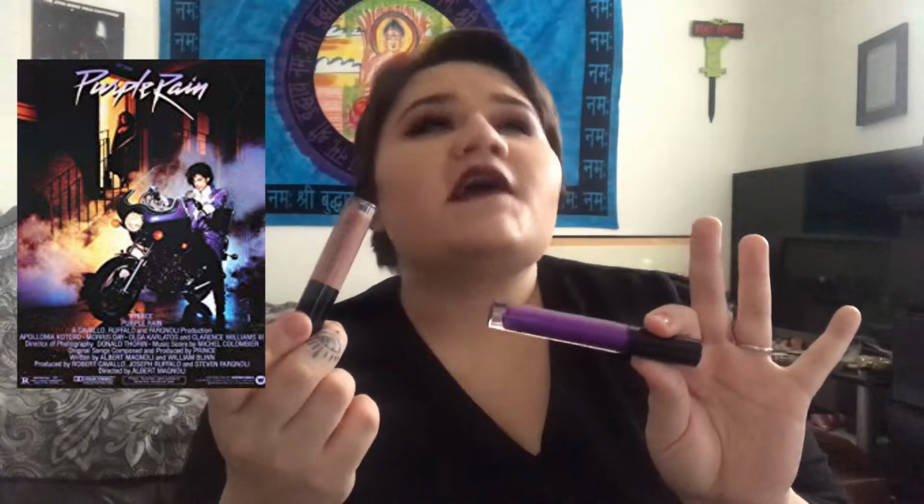The next product is lip gloss, which I have here. This is a mini, and then I also have a full size of this purple color, which, funny story, I actually only bought this purple color because Prince had just died, and I had went into a makeup store shortly after, a week or two after he died, and I saw that this was named Purple Rain, and I lost it, and I was like, I cannot live without this color, so I had to get it.